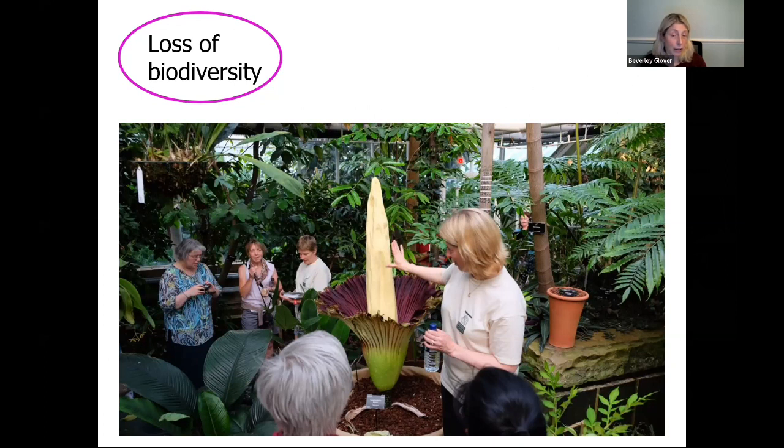So they flower once in their life and then die at about 15 years old usually. And they are critically endangered in their native Sumatra. It's the largest unbranched inflorescence in the plant kingdom. And the way it attracts pollinators is to produce an appalling smell of rotting flesh from the chimney in the middle, which heats up to about 37 degrees centigrade to make those smells go up like a chimney into the rainforest and attract carrion beetles and carrion flies.